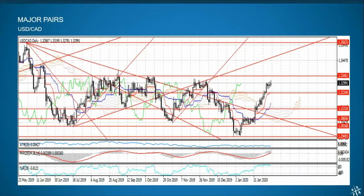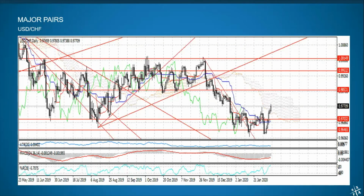USD Swiss is heading up. I mean, that's perfectly obvious. It was a completely bullish week. We also caught this entire movement on the intermediate term account since we had a pending order that got triggered pretty early in the week. It is crossing the Kumo.